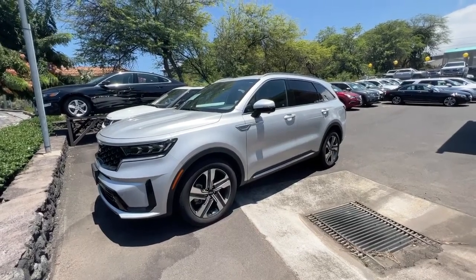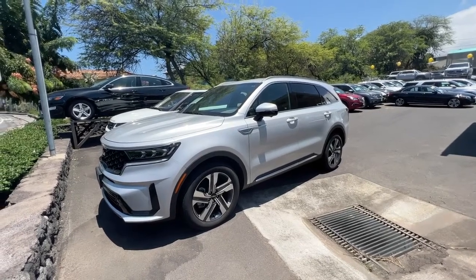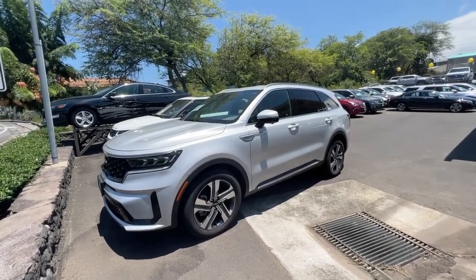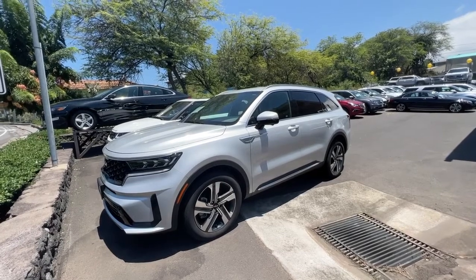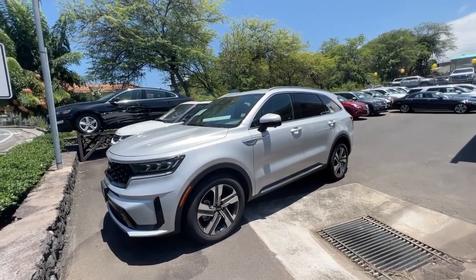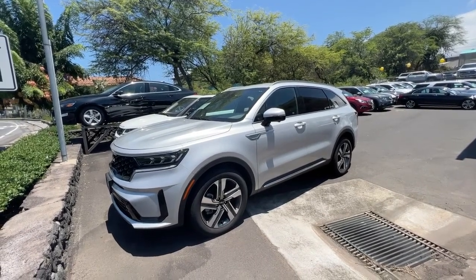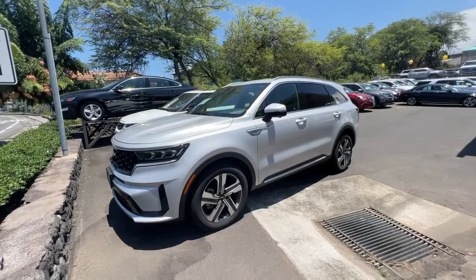Are you looking for an SUV, four-wheel drive, but fuel economy is a major concern? Come check out this 22 Kia Sorento plug-in hybrid. It's an SX Prestige. And again, this is all-wheel drive, only has 6,500 miles. Plus it's a plug-in hybrid, amazing fuel economy.